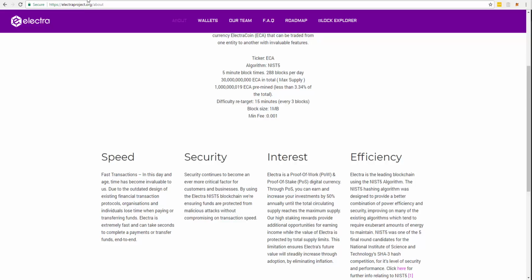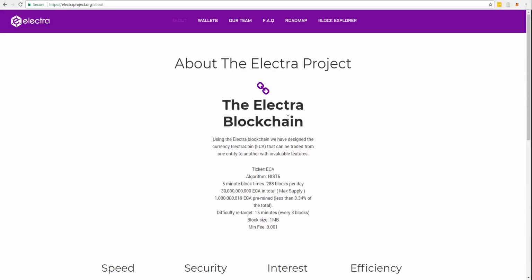Interestingly enough, the Electra project website has been DDoS'd at least once, I think twice, and possibly hacked. We're not positive on that, but we have some indicators that it was actually hacked. It does appear to be up and running fine right now, but it remains the fact that it is running on a shared host. That really is ridiculous.